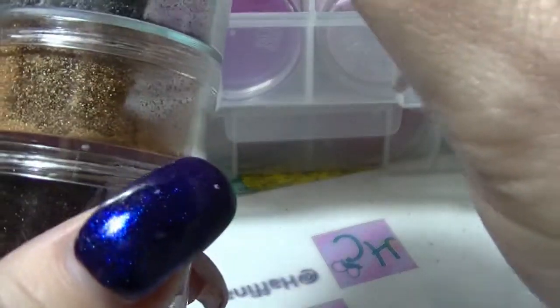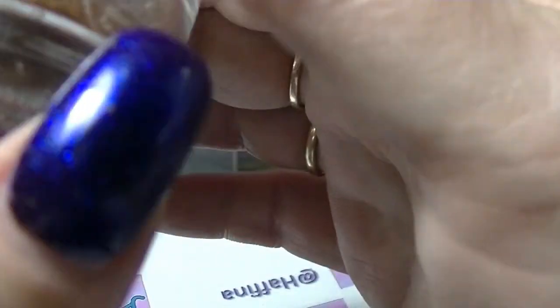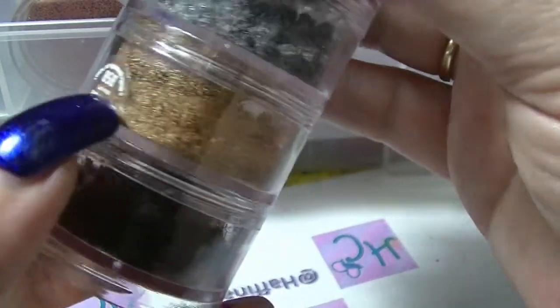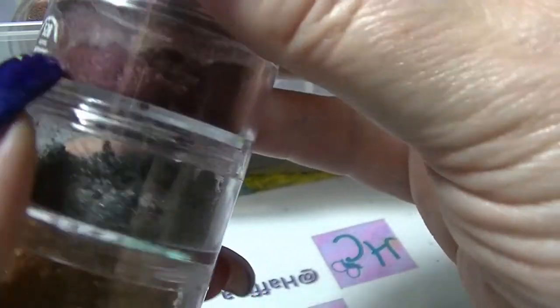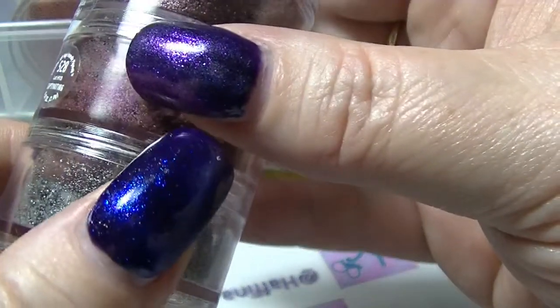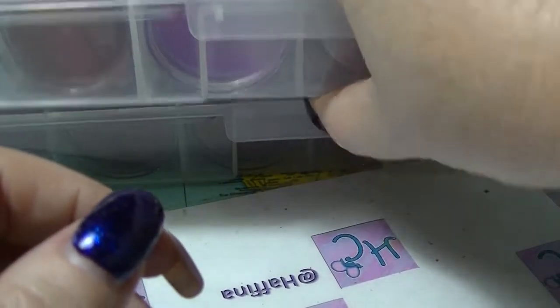And these ones here are from L'Oreal's high intensity pigment range. Some of these were in a solid form, and I broke them up and put them into these because it worked better for me. So this bottom one is Majestic, which is a brown. Then we have Exquisite, which is a gold. We have Dazzling, which is a light gunmetal. We have Captivating, which is kind of like a burgundy brown. And then we have Unashamed, which is more of a chocolatey brown, maybe a touch of purple to it. So those are all the ones that are in my pigment container.